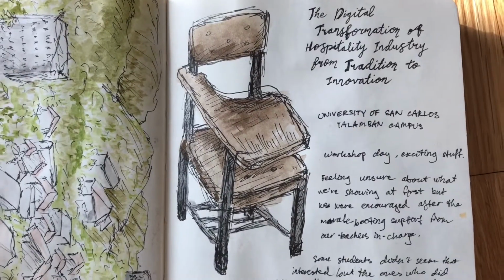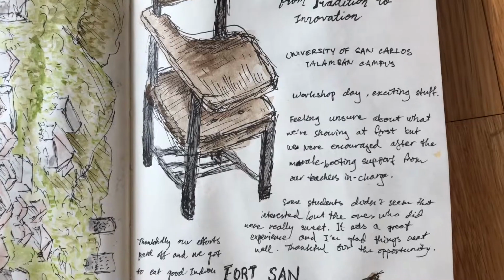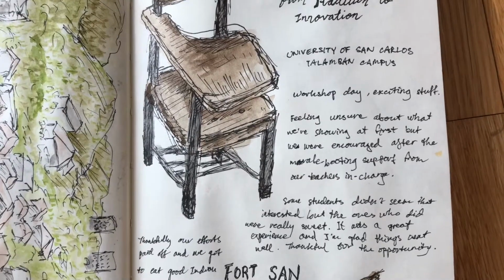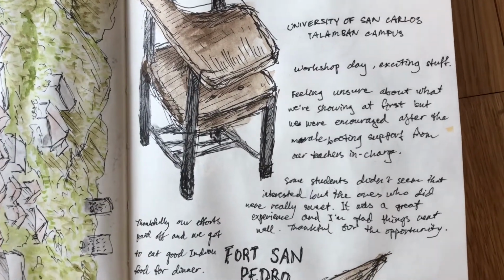I wrote workshop day, exciting stuff, feeling unsure about what we're showing at first, but we were encouraged after the morale boosting support from our teachers in charge. And some students didn't seem interested, but the ones who did were really sweet. It was a great experience and I'm glad things went well. Thankful for the opportunity, and thankfully our efforts paid off and we got to eat good Indian food for dinner. Oh yes, the Indian food was really good.